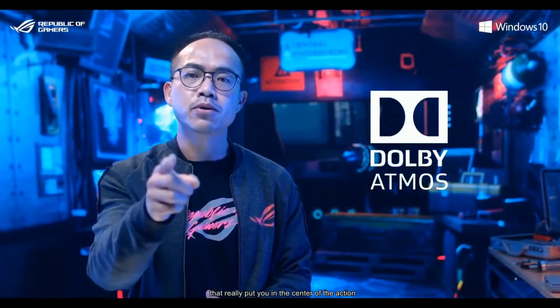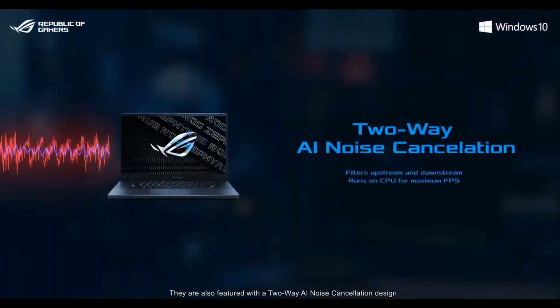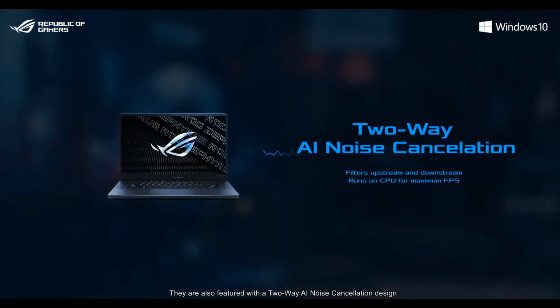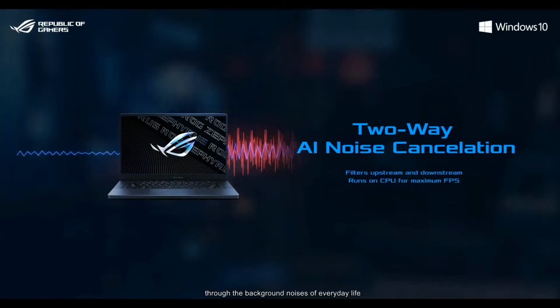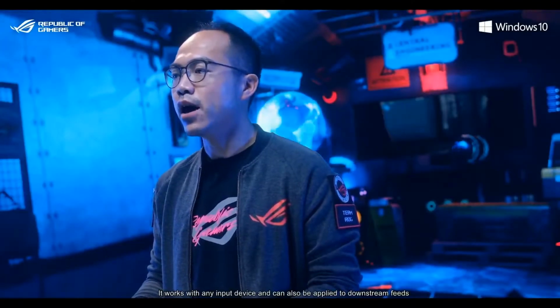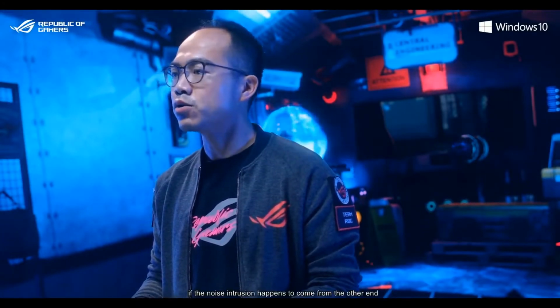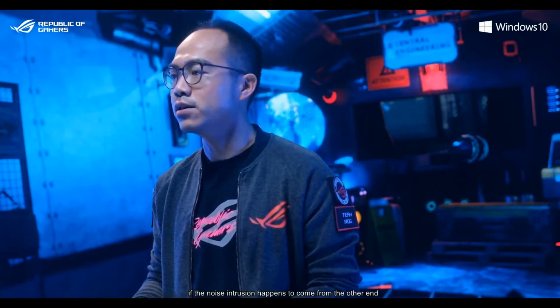Making the cooling quieter will also help you to appreciate the attention to detail we have put into the audio experience. All our 2021 laptops come with Dolby Atmos virtual surround sound that really puts you in the center of the action. They also feature a two-way AI noise cancellation design that makes sure your voice comes across clearly through the background noises of everyday life. It works with any input device and can also be applied to downstream feeds if the noise intrusion happens to come from the other end.